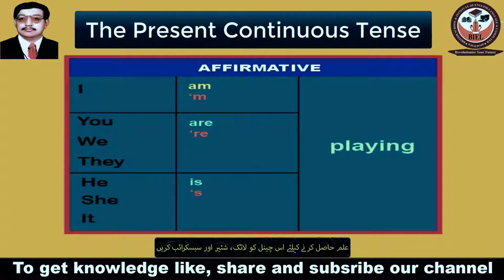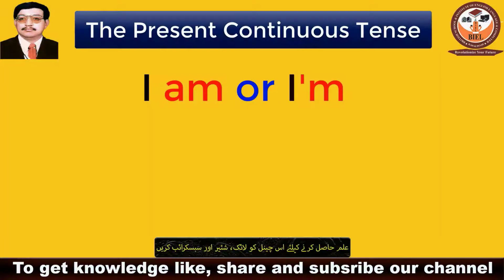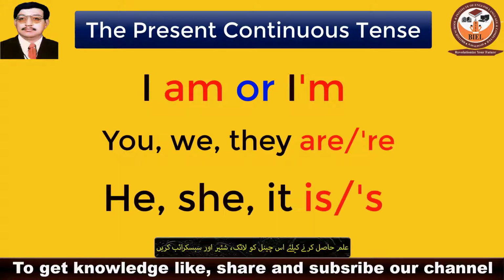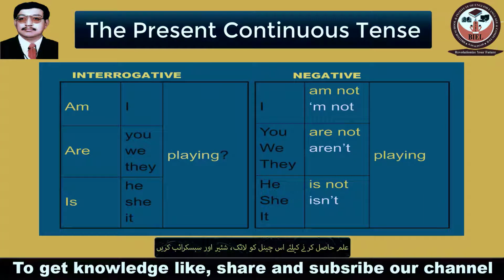The present continuous affirmative sentences. I am or I'm. You, we, they are. He, she, it is. The present continuous interrogative and negative sentences.